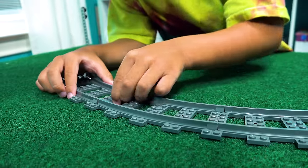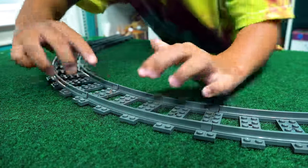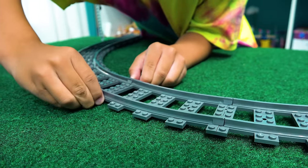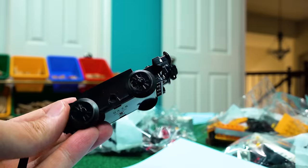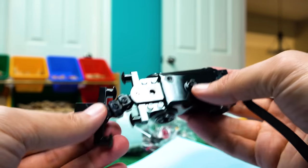Dad, I can put these together by myself because I got stronger, so I get better at snapping these in. Man, you're so good. Look at you. You're getting older and bigger, bro. Magnets, like strong ones too, bro.